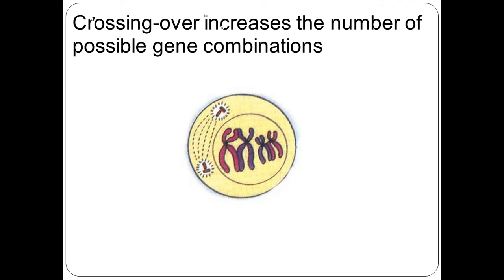Crossing over is important because it increases the number of possible gene combinations that any offspring could have.